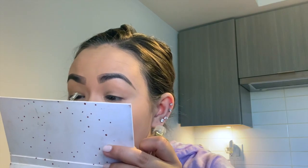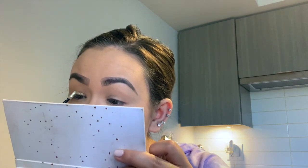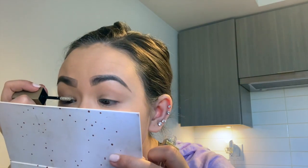And I lightly powdered my lid, just really lightly, because I didn't want it to be cakey from this product. And I mainly concentrate right in the center. So when I open my eyes, I want that to be the main focus.